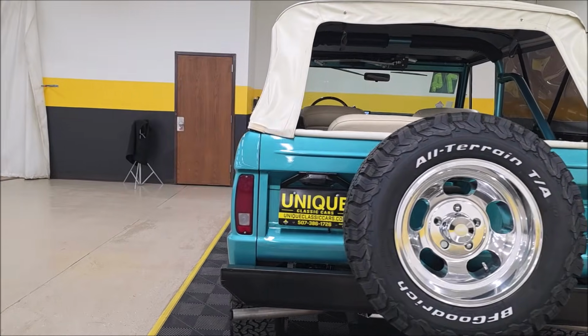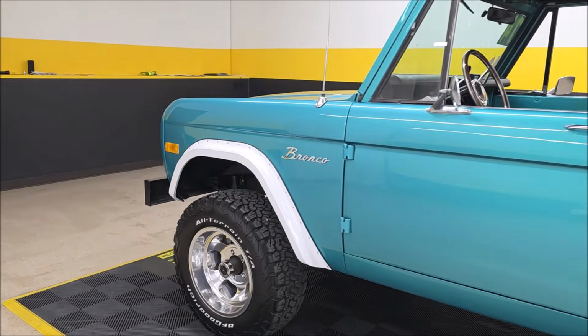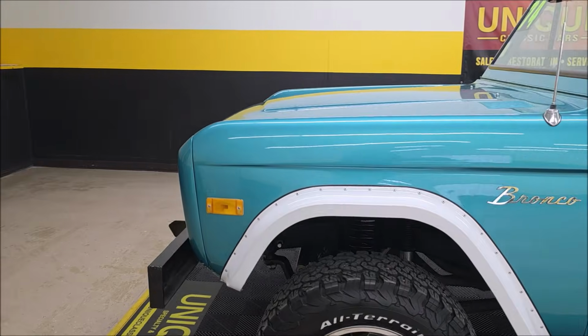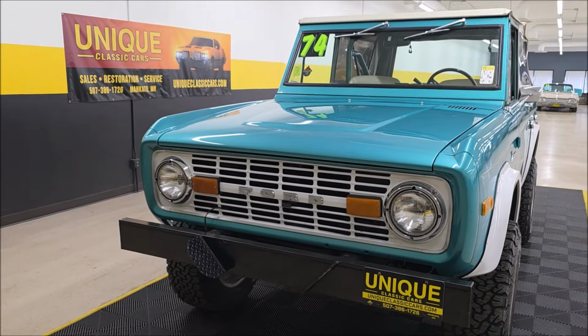Let's slip up to the front. I want to show you this engine bay. We'll take a peek at that. It's a good looking engine bay. You'll see that in the still pictures. And then, like I said, stick around to the very end, and Jason's going to take this Bronco for a drive.